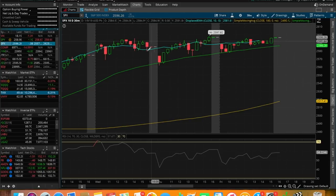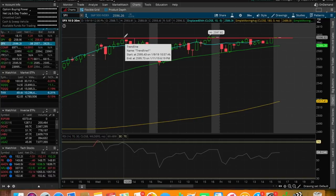This day right here, we closed the day at around 2585, let's say. We gapped down to 2565, then we ended up closing the day right around where we closed the day previously. And then we saw the same exact thing happen today. We gapped down in the morning, ended up closing the day right around the same point where we closed the day yesterday. So what this is telling me, guys, is that there is a pretty strong resistance on the S&P 500 right around that $2,600 level.